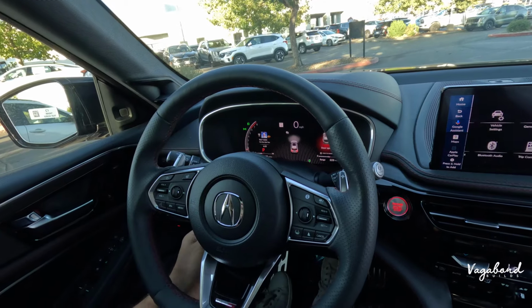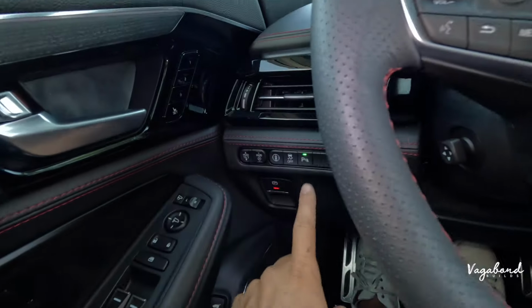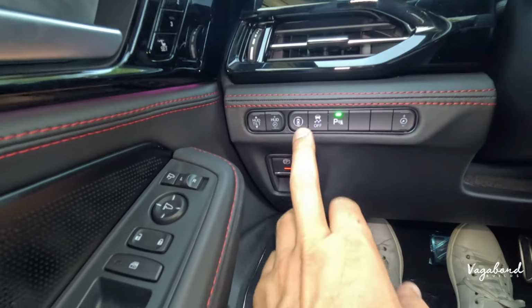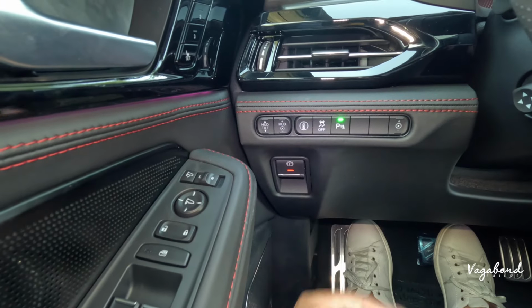Steering column is electrical, and on the left-hand side of that steering column, we get a few buttons going on here. We got your parking sensor button, traction control, also your surround system button, heads-up displays, and parking brake button.